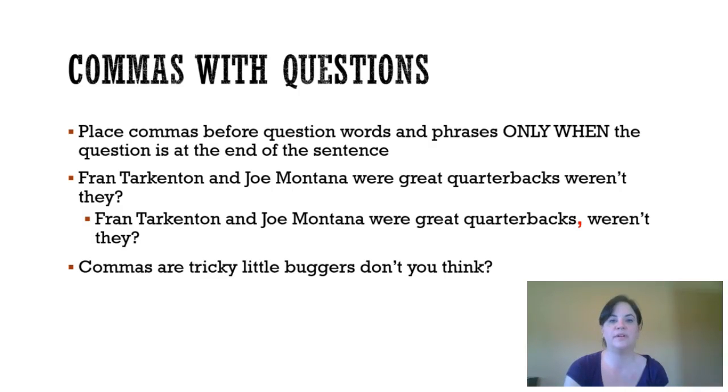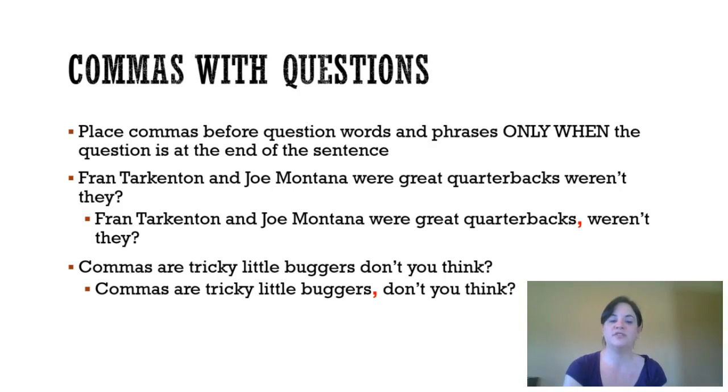Here's another example. Commas are tricky little buggers, don't you think? What are my question words here? Don't you think? So I need to use a comma to separate that question from the rest of the sentence. Commas are tricky little buggers, comma, don't you think?